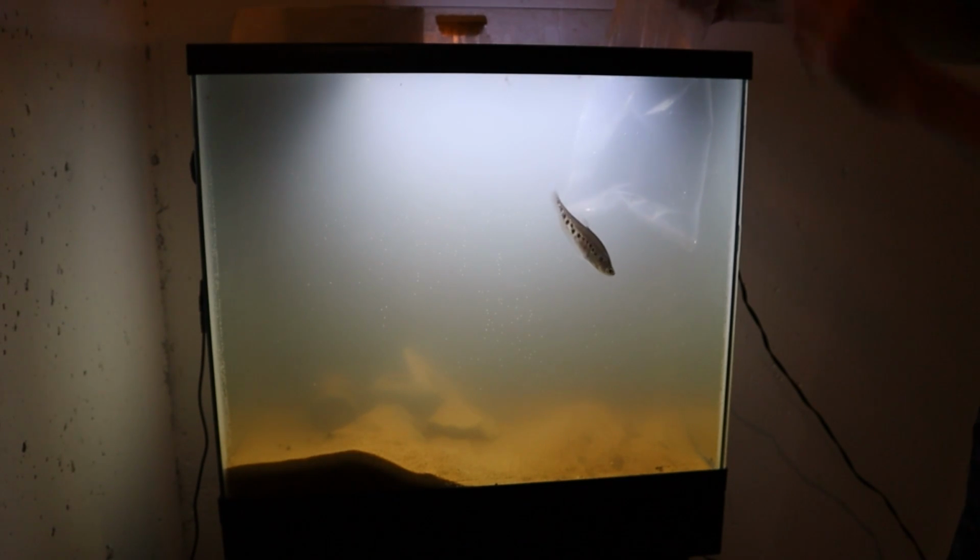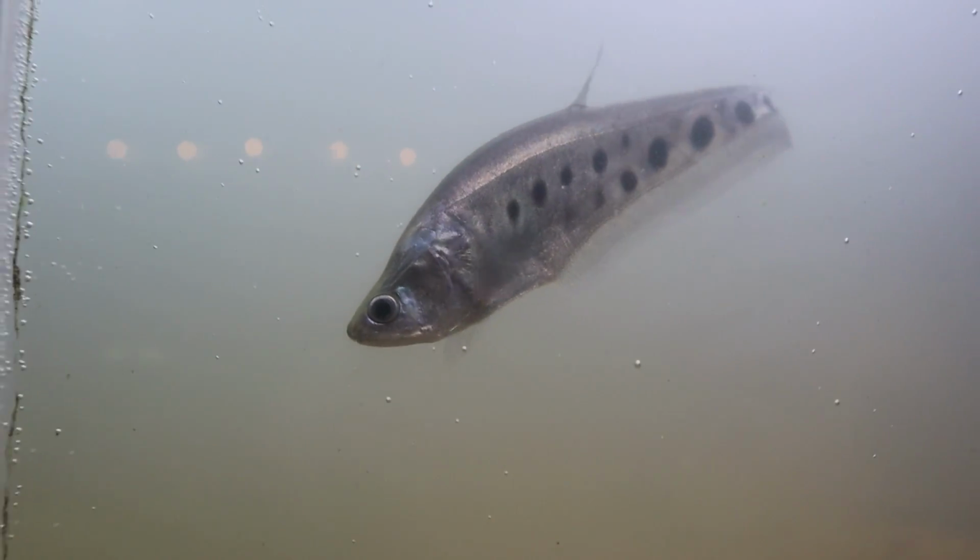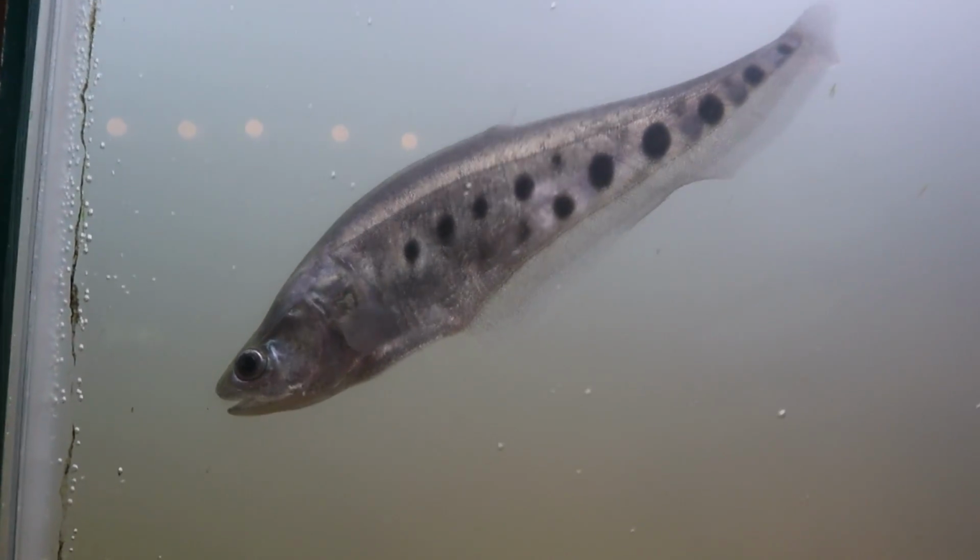Look at that fish, dude. No other fish looks like that, literally. He looks like the blade of a knife. Here's a little close-up for you guys. Look at those spots. It's obviously gonna take a while for our clown knife fish to get used to this new tank. Once again, this is just a quarantine tank.